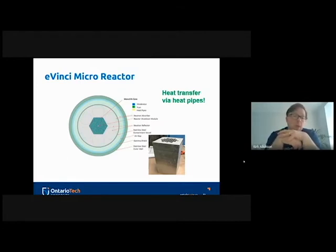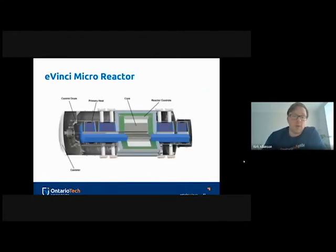But in effect, you may as well think of it like a copper bar that is taking heat out of the reactor core, and that's good because it means you don't need the same kind of coolant materials to cool the core down. So that's what we see with this design.